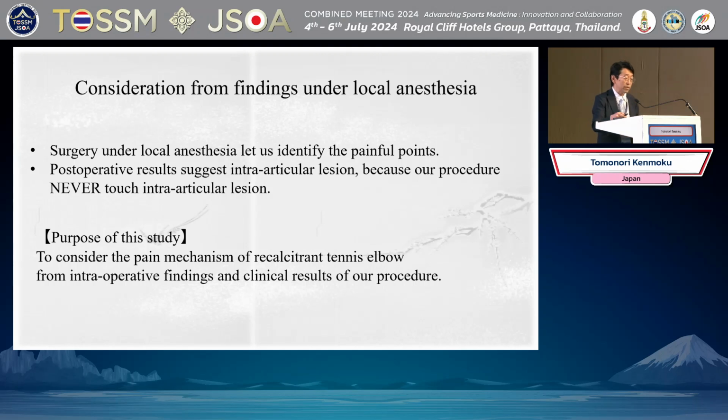So, considering the findings, surgery under local anesthesia let us identify the painful points, and the postoperative results suggest the intra-articular region because our procedure never touched the intra-articular region. So the purpose of this study is to consider the pain mechanism of recalcitrant tennis elbow from the intraoperative findings and the clinical results of our procedure.